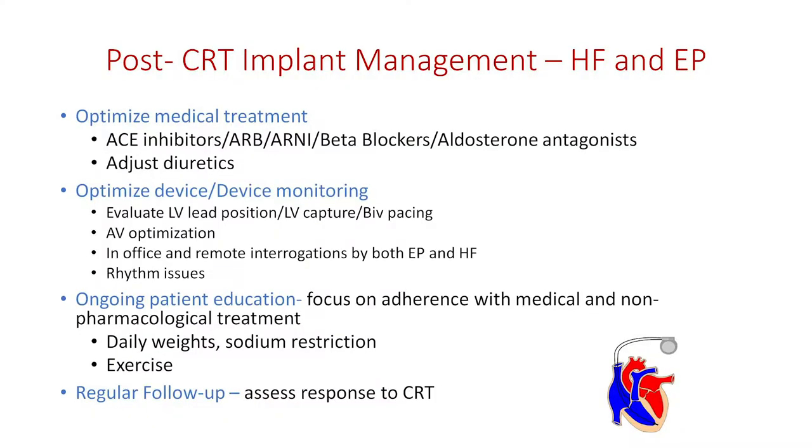So post-CRT implant, heart failure and EP, what are our jobs? Our job is to optimize medical therapy before and after implant. Sometimes after implant, if you get a hemodynamic response and patients are doing better, you can wean down their diuretics. Very often patients need less diuretics. And you have an opportunity very often to push their ACE, their ARB, their ARNI. Maybe if they couldn't get on an ARNI, get them on an ARNI, push their beta blockers, and push their therapies. And that's something I set up when I send them to the EP myself. I tell them, when I see you back, as I told you when I first met you, even if you feel well, I'm going to still push your medicines till you say uncle.